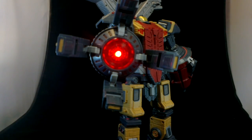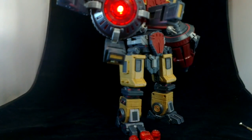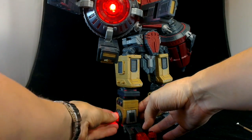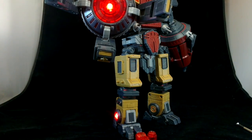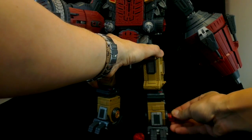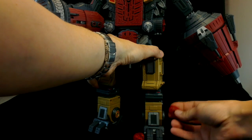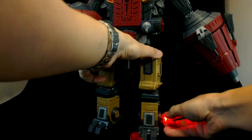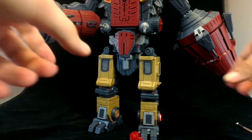The other locations, let me just put the camera down, his ankles here. So again, you just stick it in, give it a little twist so that it stays. That's one on each side. Stick it in, is that right? Yeah, stick it in, give it a little twist.